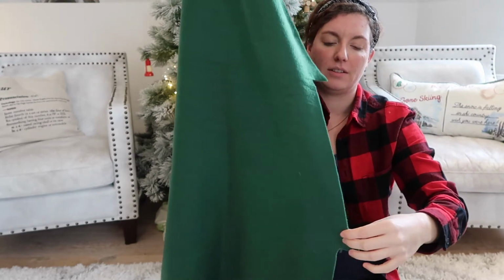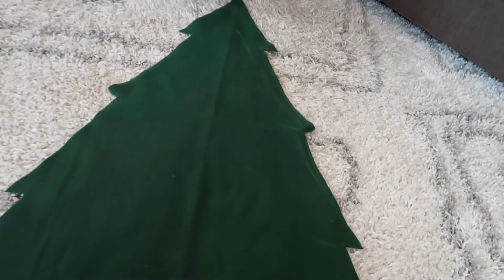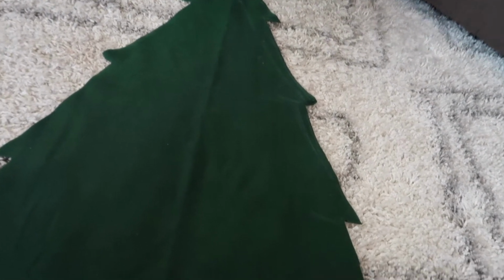So I'm gonna go back in. These are not deep enough, the little Christmas tree sides, for sure. It doesn't really look like a tree, it looks like a big triangle. So let me go fix that. See, it's not quite deep enough, it's just like little tiny triangles. So I'm gonna go in, see if I can fix that up a little.